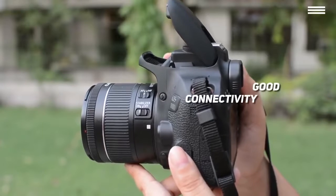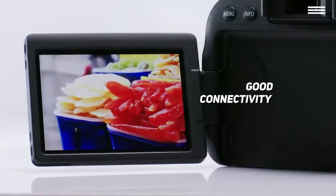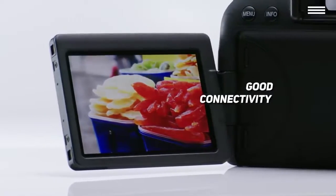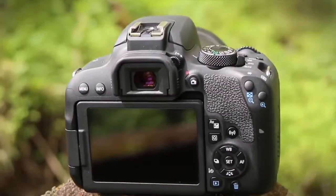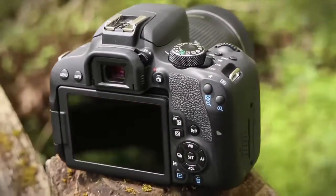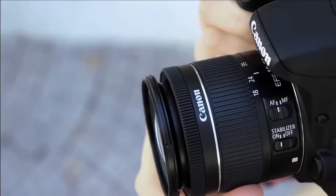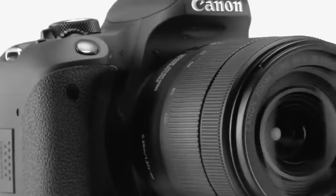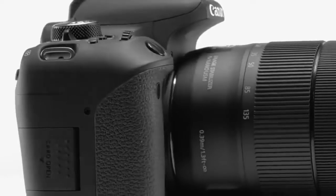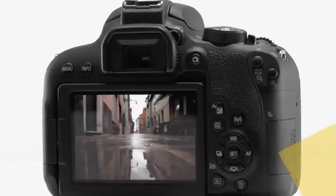The connectivity is quite decent. You will get a 3.5mm stereo microphone jack port, but sadly, you won't get a headphone port. So technically, you won't be able to monitor the audio levels. Again, this is a standard feature of many cameras, but it's not such a huge problem that this particular camera doesn't have it. It's an entry-level DSLR camera after all. Overall, T7i is far from a perfect camera, but it's a great product to start with if you're a beginner.